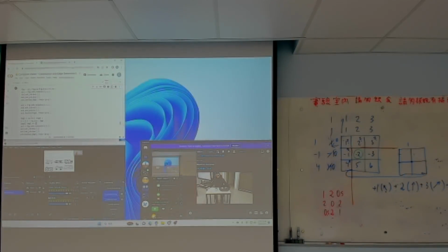If it's less than or equal to the threshold, actually, I can do that in a single NumPy array. So if it's greater than or equal to the threshold, then I set it to 1, otherwise I set it to 0. Then I plot number 5.